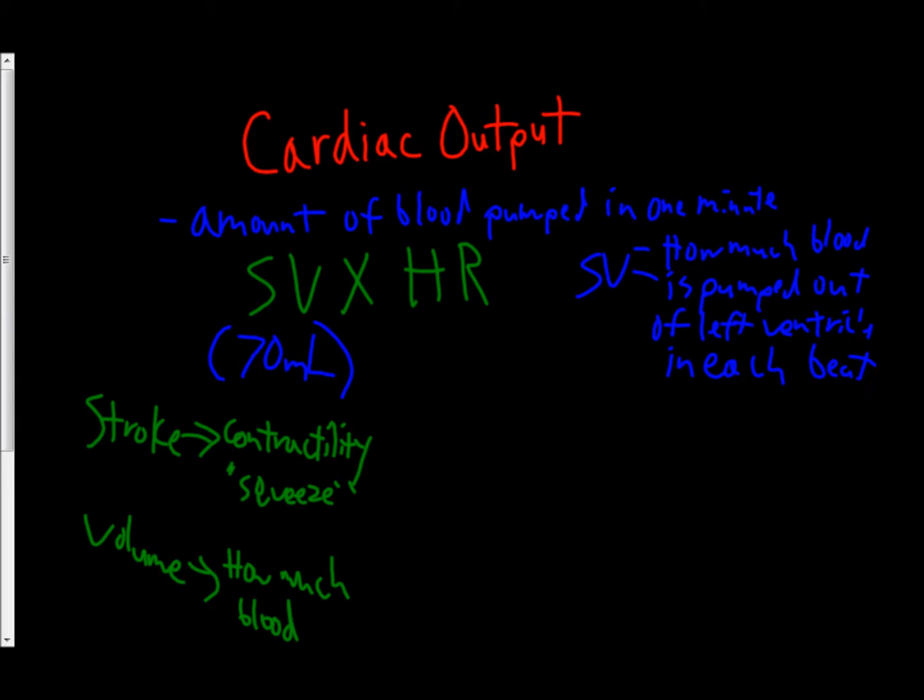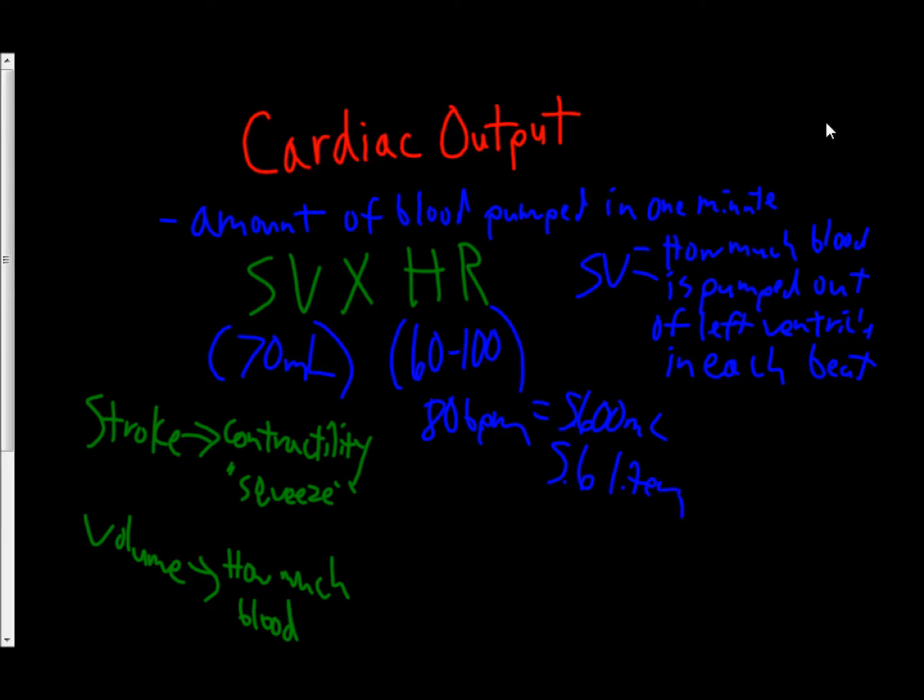So we've got 70 milliliters times HR. HR refers to heart rate. The average adult normal heart rate is around 60 to 100 beats per minute. So here's what we're doing. We're taking the 70 milliliters and multiplying that times 60 to 100. So just to throw a figure out there, we'll do 70 milliliters times 80 beats per minute. That's going to be 70 times 80, which is going to equal 5,600 milliliters, or 5.6 liters. So that's good. That's what we want to see.